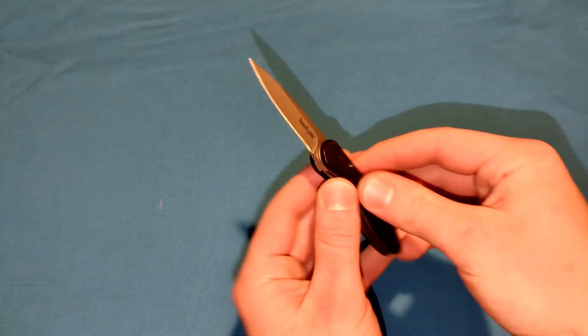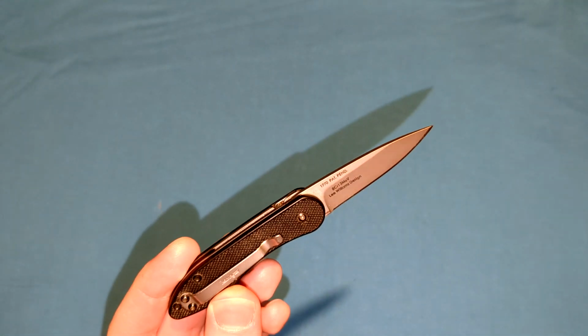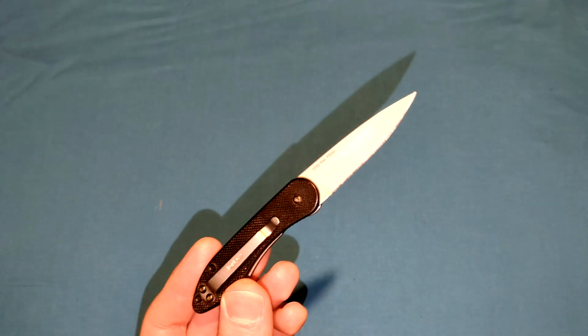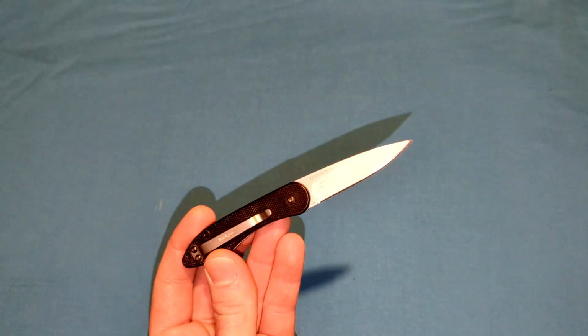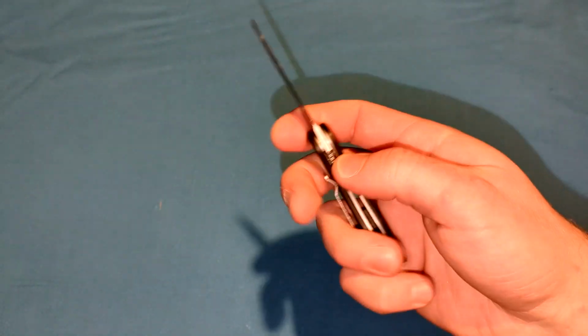Let's begin with the Kershaw OD2. Had this knife for probably over a decade now. All of my other knives, one way or another, got sold or traded at some point in my life. This one never did. I just kept it and kept it, never got rid of it, and they discontinued it. I absolutely love it because it's so simple.